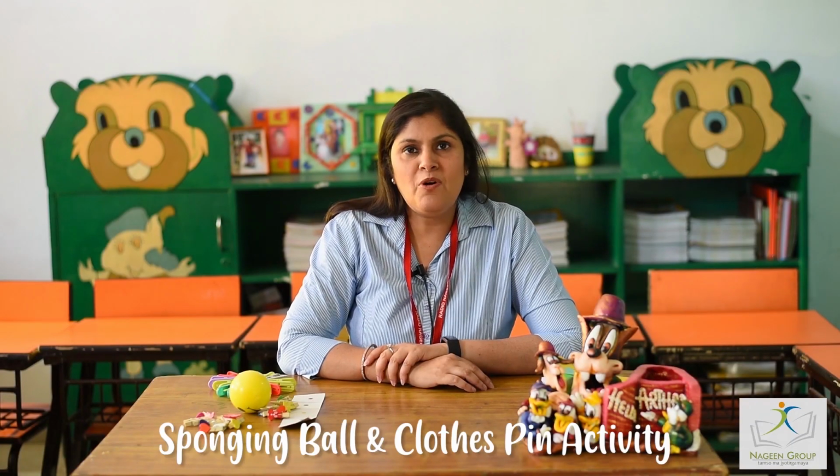When a child does all these activities, he has a feeling of accomplishment. And when a child gets this feeling, his self-esteem gets boosted. So these activities are very important, and therefore we are telling you many activities which you can carry out in school as well as at home under the supervision of elders. Our first activity is the sponge ball and clothespin activity.